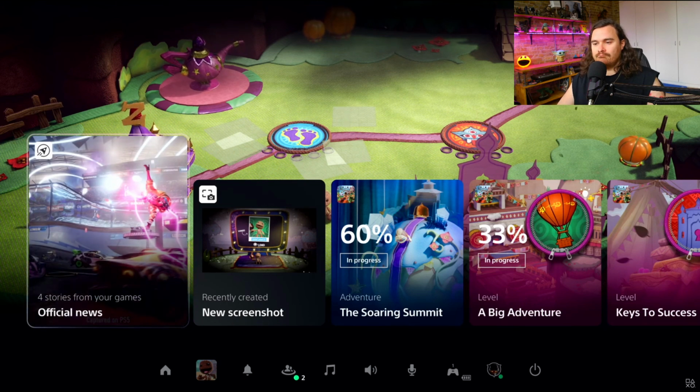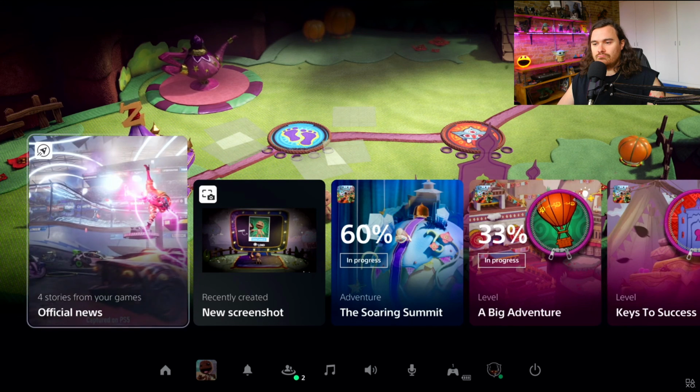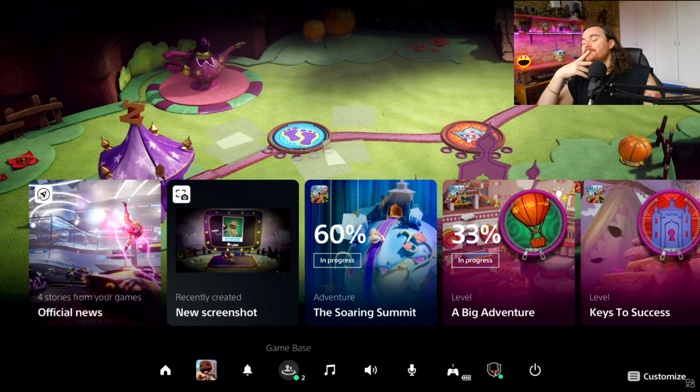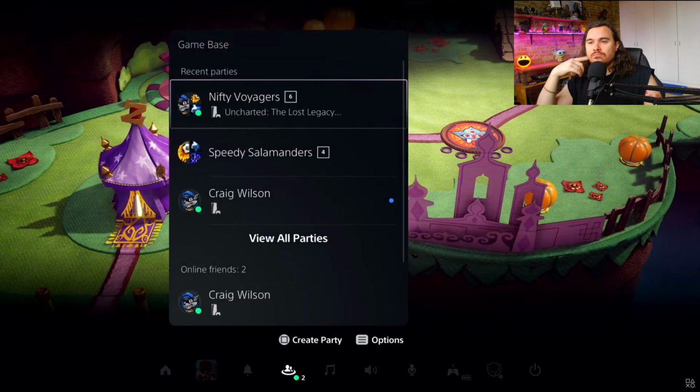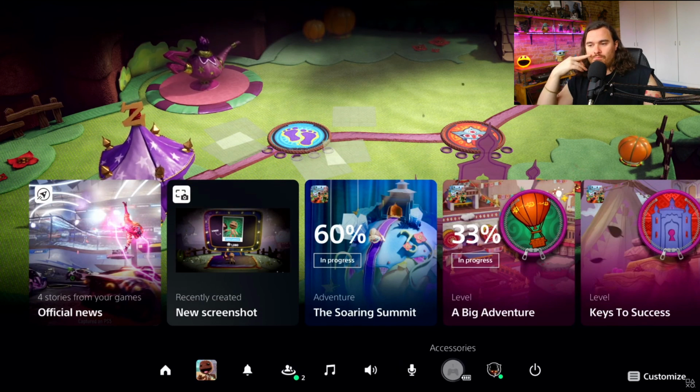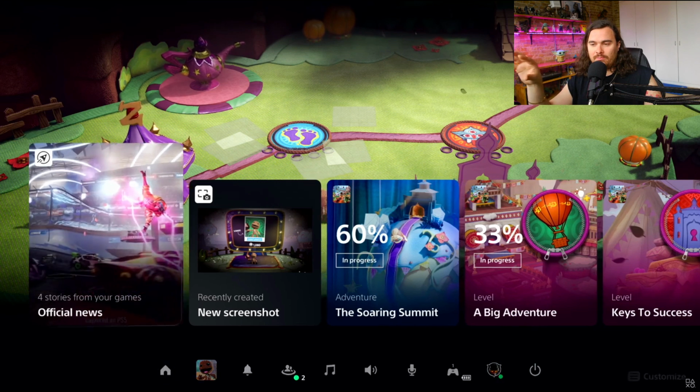The Control Center is always one tap of the PlayStation button away. It provides immediate access to almost everything you need from the system without leaving the game. This includes things like seeing who is online, checking the status of a download, managing your controller, power, and more. Okay. Is this like the top bar in a normal place, like PlayStation 4?